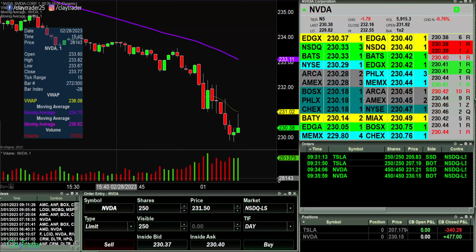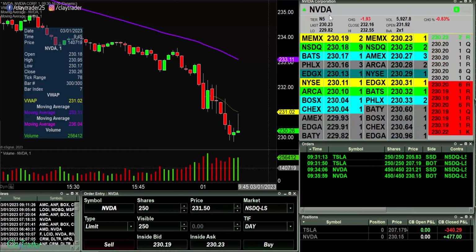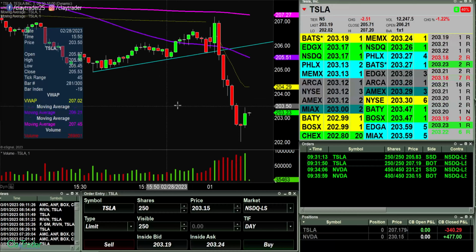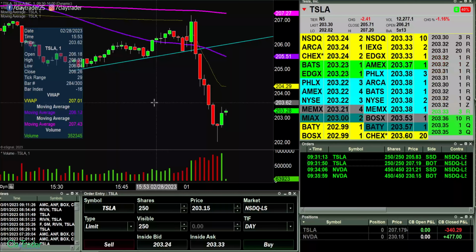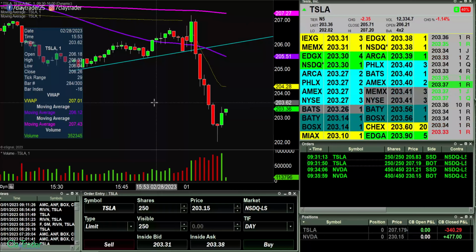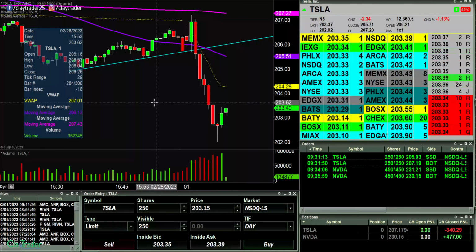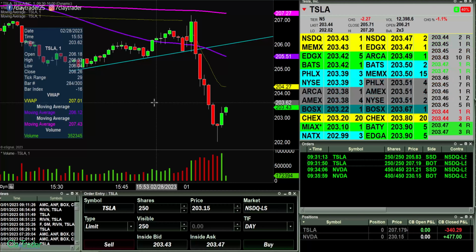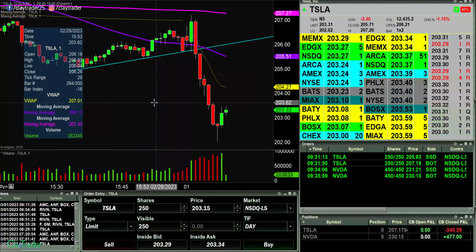Tesla low now looking pretty interesting on the bounce back up. All right, I'll keep an eye on it. But yes, I am now up $136. So starting off down 340, but got the trade there on NVIDIA. Got the move in my favor. So it's got me back in the green.